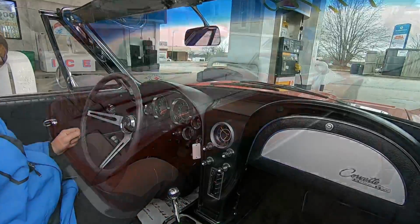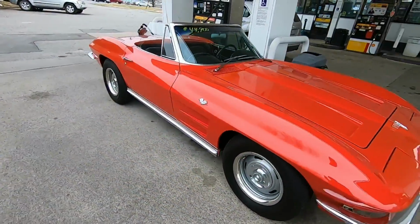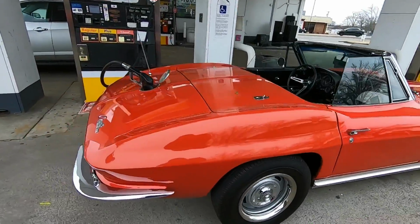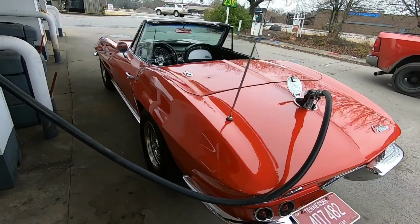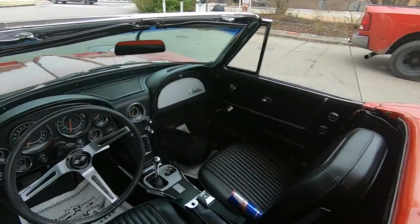All right, let's do this. Okay, show you where to put the gas in on this one. It has taken an absolute decade to put $15 worth of gas in here. The pump's slow today. But we're gonna check that gas gauge out as soon as we're done here.